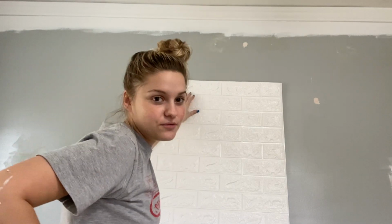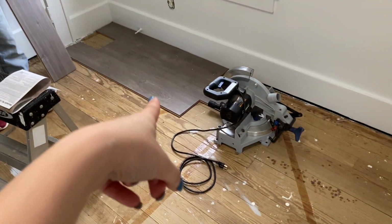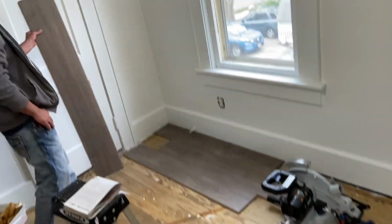So this is the wall that my bed is gonna be going against. So I thought it would be nice to have this here. So that is what we're getting ready to put up. So this is where we're at right now. We got a good chunk of that wall done, but we're gonna stop that for a second, and they're gonna start doing the floor because this is the only time my dad's really gonna be home.